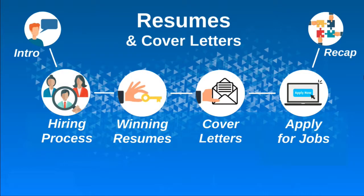This course is broken up into 6 sections. First, the introduction, which we're in right now, and then there are going to be 4 sections with the content, and I'm going to bring it all together with a recap at the end.